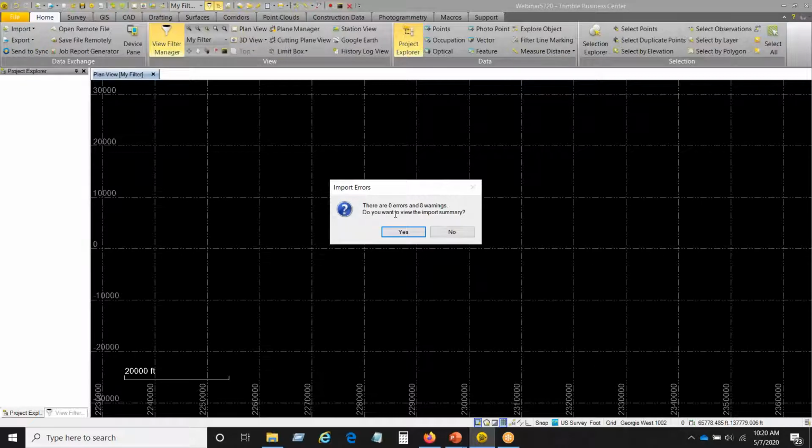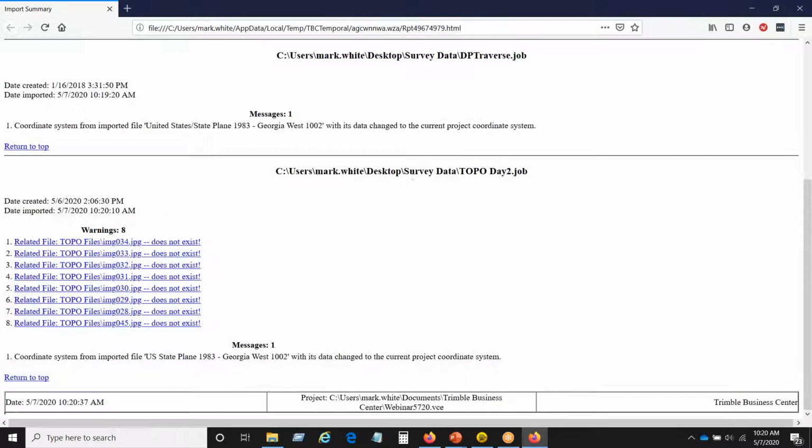Now, this is another thing. If you get warnings, there's 0 errors, but 8 warnings. Sometimes people tend to gloss over this as well. I always tell guys, hey, check your summary, because a lot of times it does have something to tell you that's a problem. So I'll click yes there. And I'll see here that I've got a message that my coordinate system was updated. My warning is I'm missing some JPEGs. Now, this was a job that was done back in 2011, I think, and some pictures were taken with the data collector. I have no idea where those JPEGs are, so that's not a big deal.